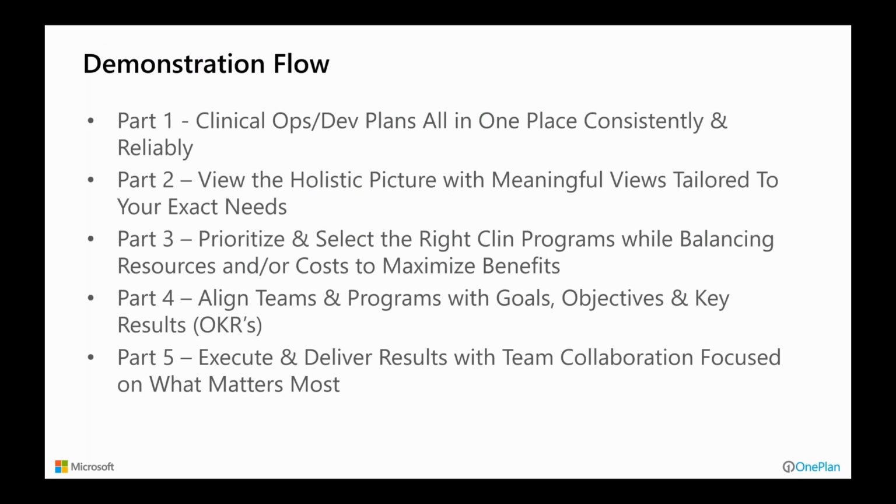And the way the flow is going to go, we're going to go through 5 parts. Part 1, we're going to look at, how do we get clinical ops and dev plans all in one place consistently and reliably? Part 2, once we get it there, how can we view the holistic picture with meaningful views tailored to meet your exact needs?